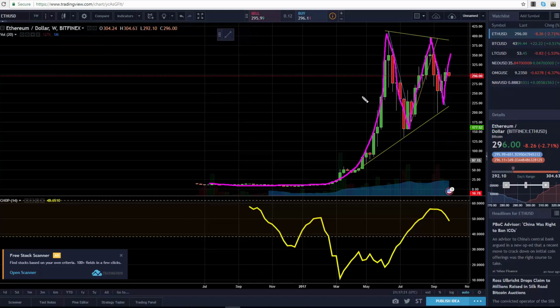So what we've gone from is this expansion move into a contraction move. We're starting to get to the point with Ethereum where it's basically resting. It went through such parabolic growth early on in 2017 that right now it's in a resting mode. So from range expansion comes range contraction.